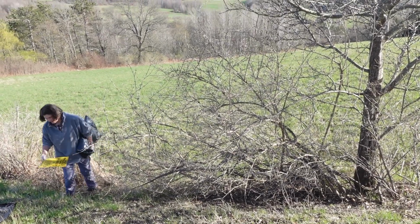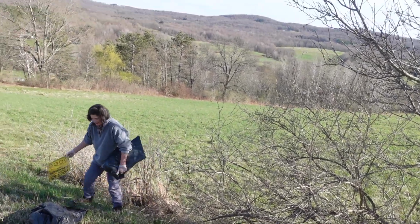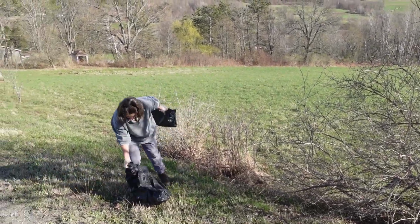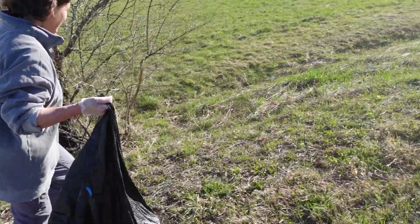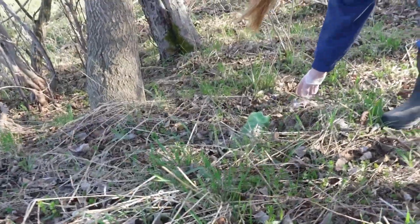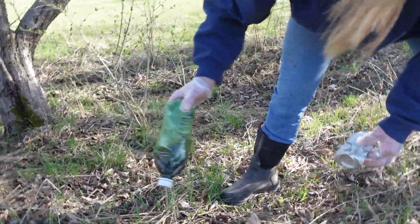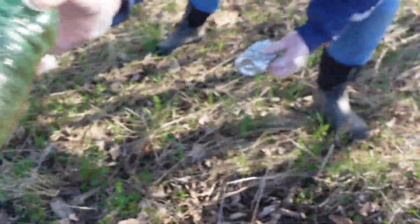Oh. It's not really garbage. You keep not finding garbage. We have a posted sign and a trash bag that's in good condition. Ugh. Somebody's chew bottle? Probably.